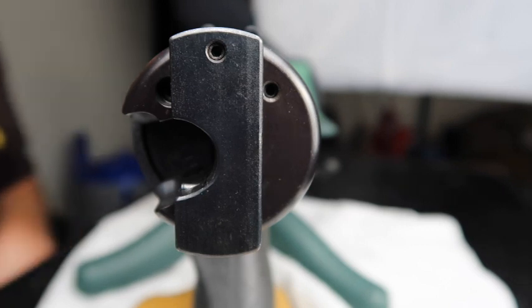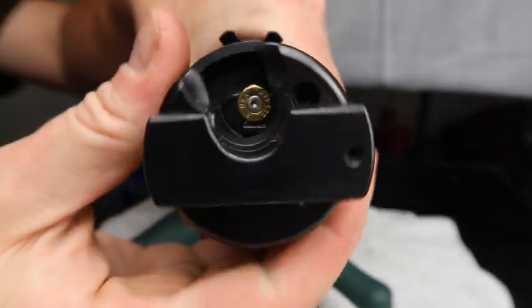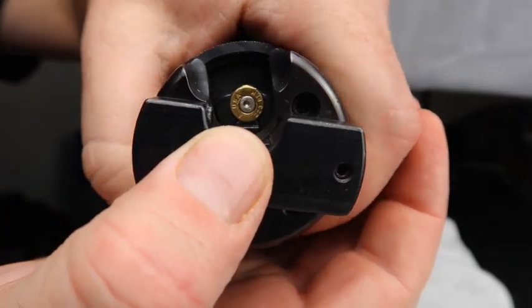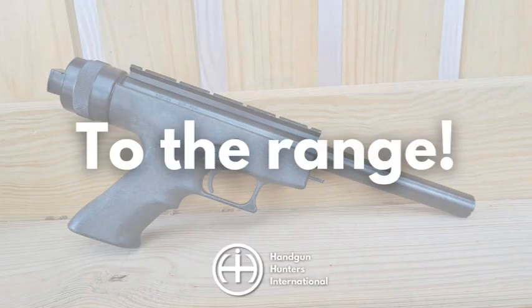When you're finished, rotate the breech clockwise, open it till you see the chamber, then go a little past it and you will eject the spent case or the unfired round. And then you're ready to go again.